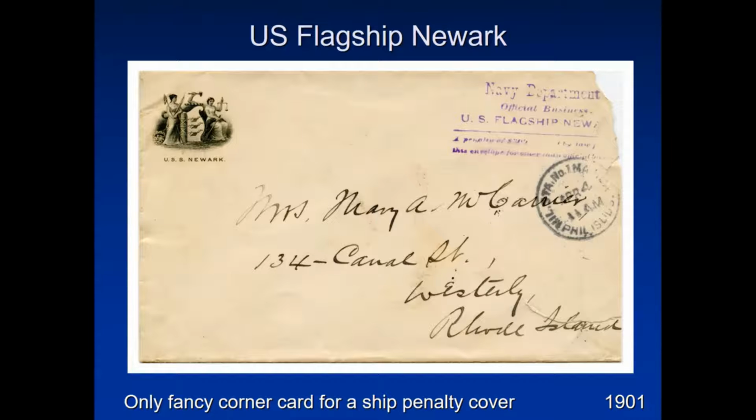Okay, so this is military station number 1 in the Philippines. This is from the U.S. flagship Newark, and it turns out Newark is the only example I know of. Milgram has written a book on all kinds of ship stuff, and this is fabulous. This is the Newark City Seal, and there's nothing like this in any of the other ship mail. It's just a fabulous piece.